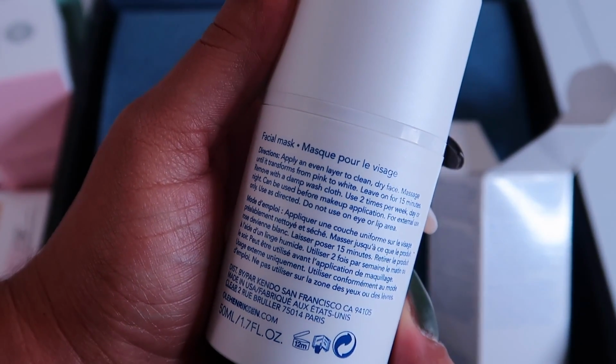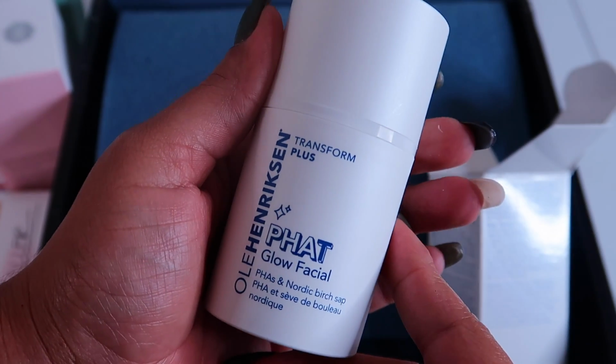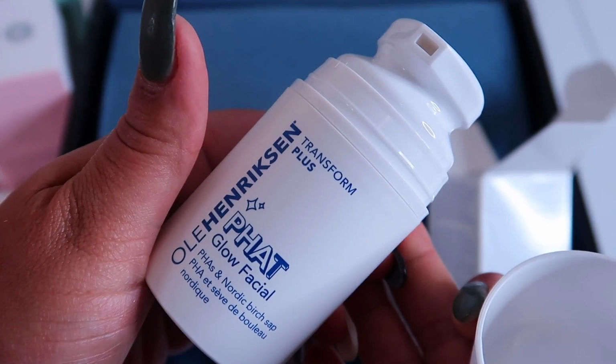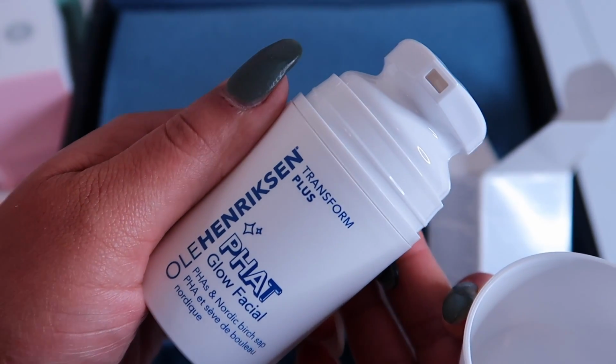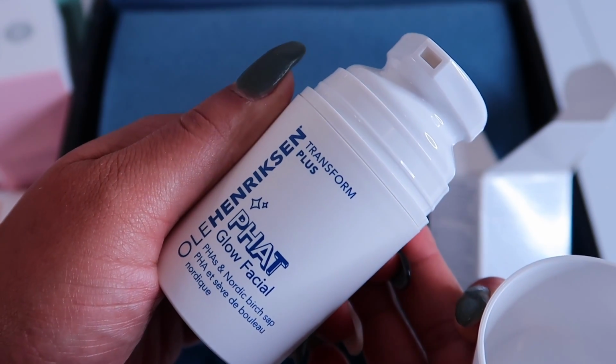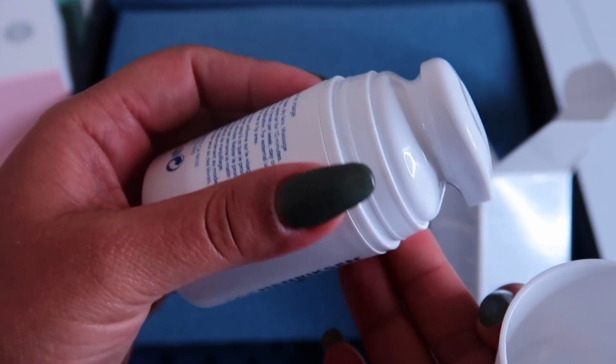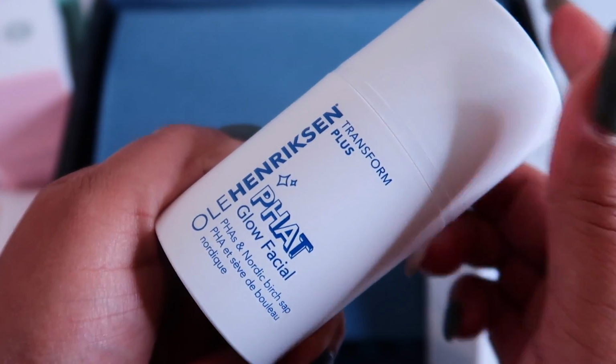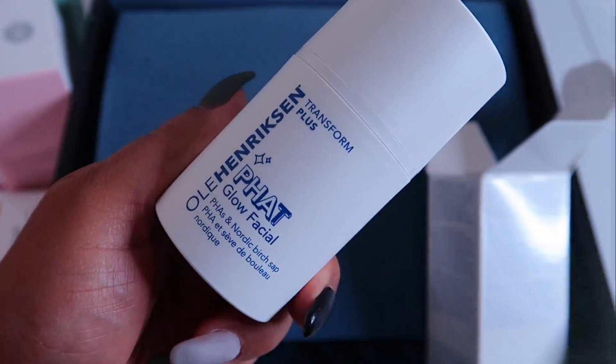Ole Henriksen is one of my favorite skincare products. I love how this box is so skincare focused, and it also has makeup in it, so it's great for everybody. But I am a skincare fanatic. I love trying out new skincare, and especially when it's the bougie kind like Ole Henriksen.